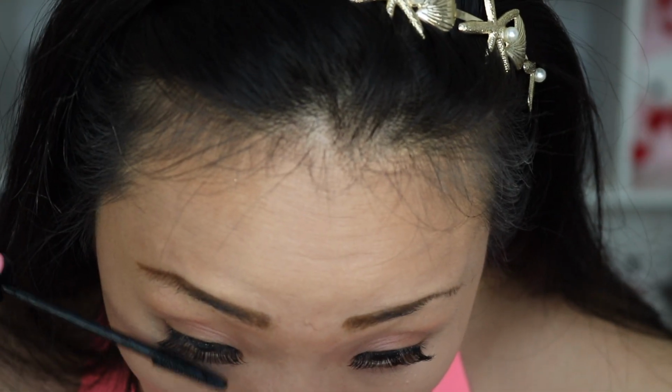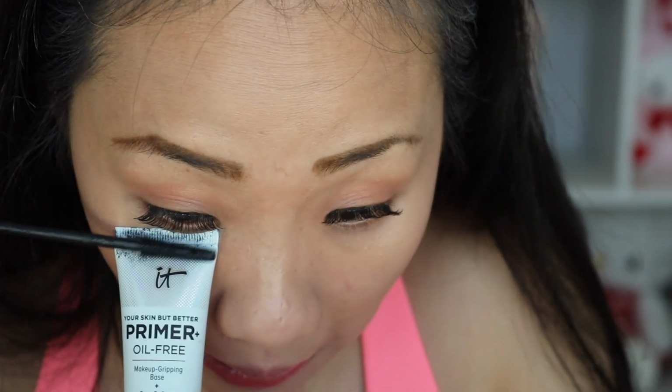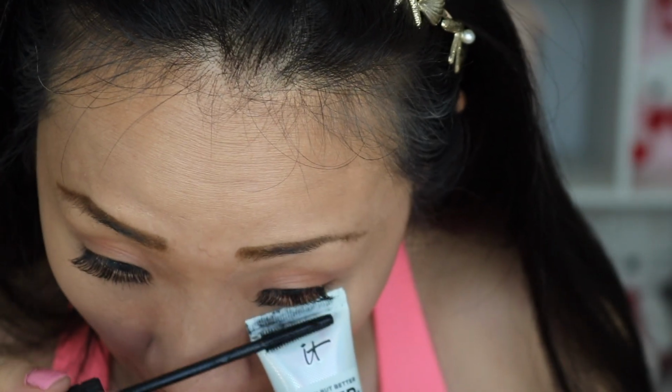Mascara. Oh snap. Okay, well, it's not bad, you guys. Okay. Woo! Oh my gosh. I don't know, my mind just went crazy. Yes, 5-minute makeup is definitely really hard.